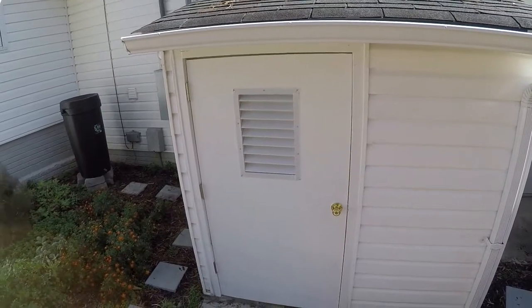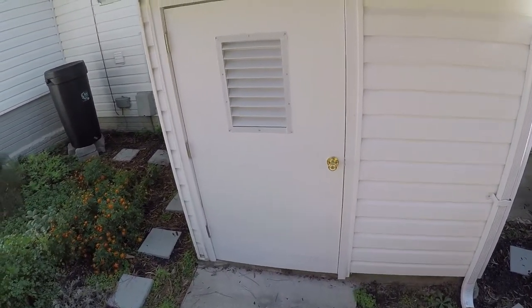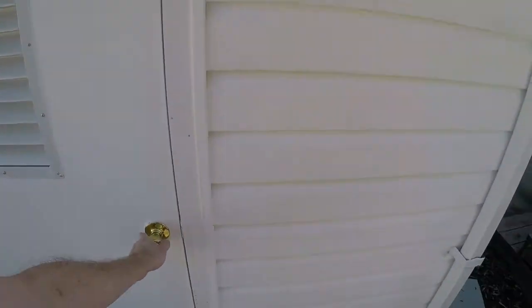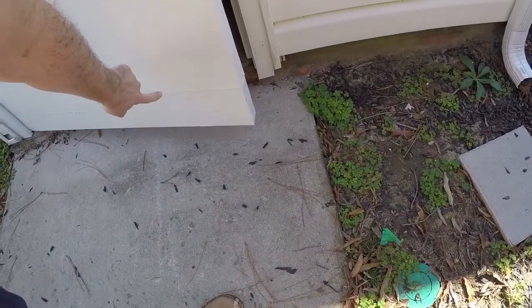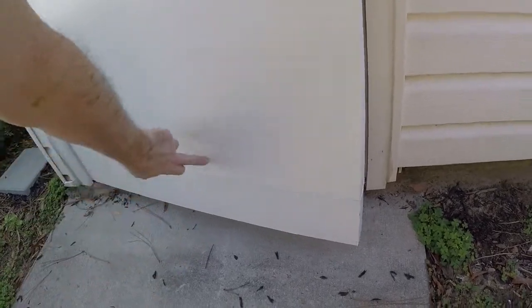Also, the door to this storage closet was rotten on the bottom. So what I did was I got a new door and put a new frame on and mounted the door. Unfortunately, the bottom got perforated, so I actually had to repair it again with some epoxy. Not a very tidy job, but it worked.